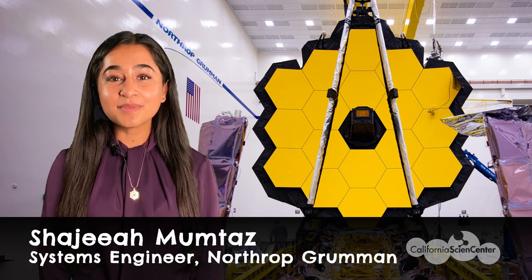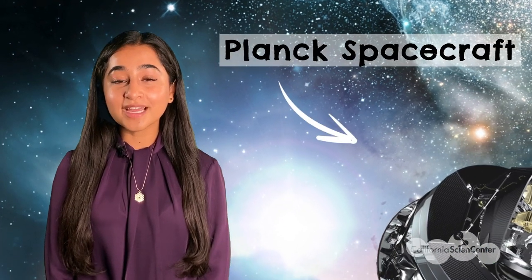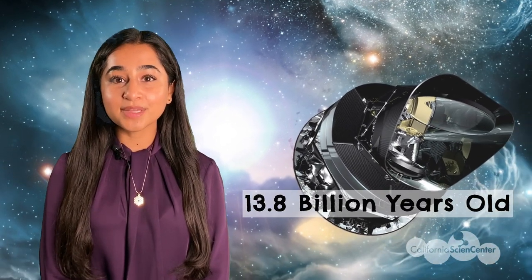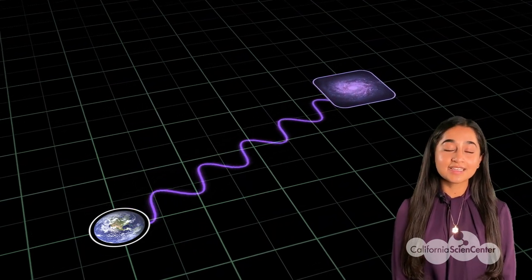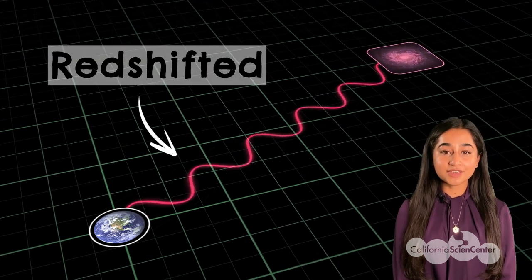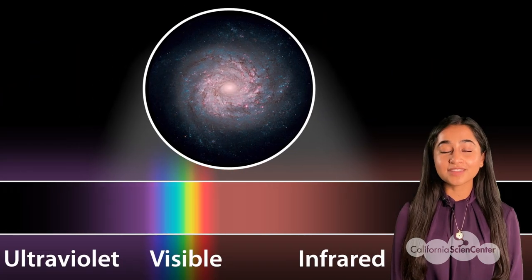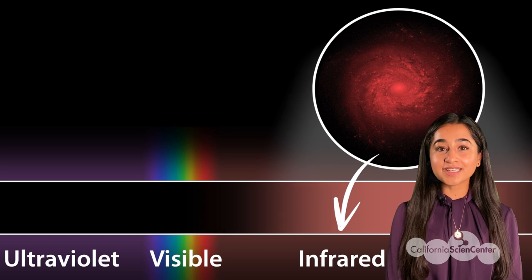Hi, my name is Shijia, and I'm a systems engineer on the James Webb Space Telescope. Do you know how old the universe is? Based on data collected from the Planck spacecraft, scientists estimate our universe to be 13.8 billion years old. As the universe expands, so does light. The light traveling from the first stars and galaxies becomes redshifted, meaning that the light waves are stretched and move into the red part of the light spectrum. To detect this faint light, we need an infrared telescope.